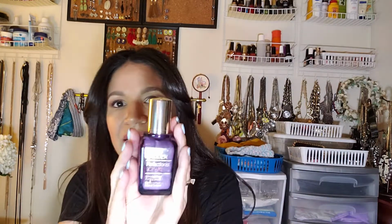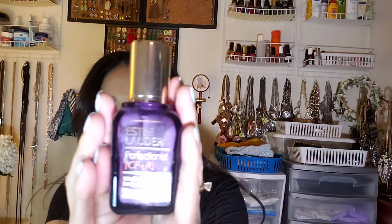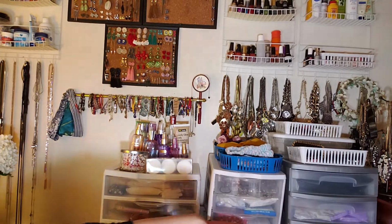So the next high-end item is by Estee Lauder, and it's the Perfectionist CPR. It's a wrinkle lifting and firming serum. I got this when I was working as a beauty advisor for Estee Lauder. I'm sorry guys, I dropped it. And I got this as gratis.